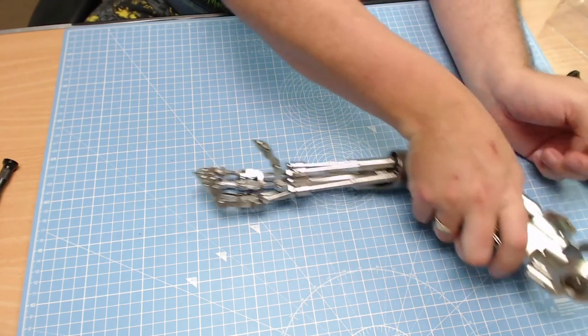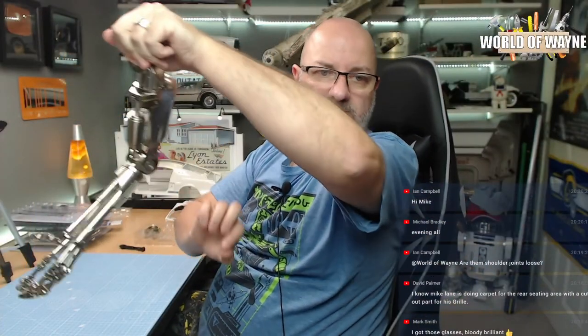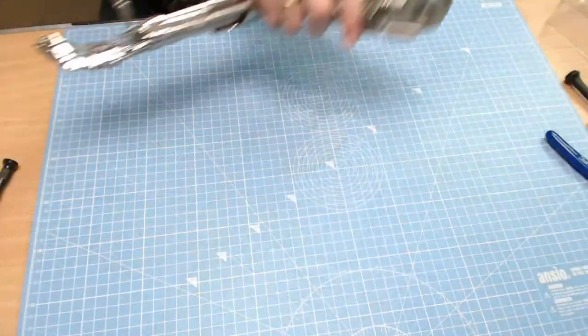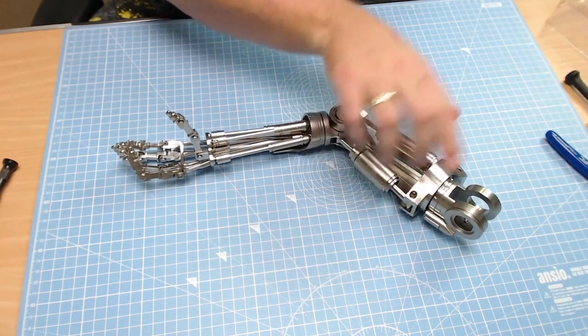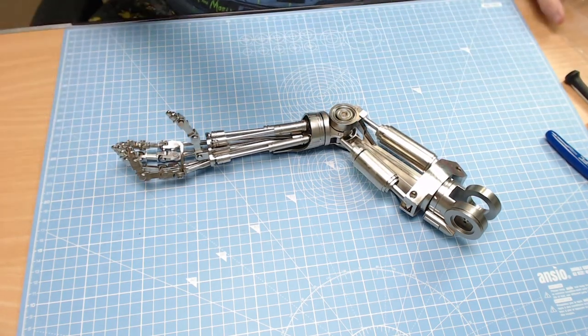Are those shoulder joints loose? No. No. See, I can hold them. Okay. Yeah, those glasses are a godsend. Where's my little... there it is.